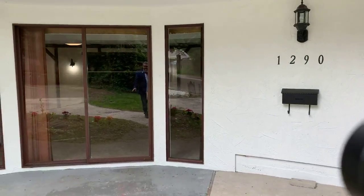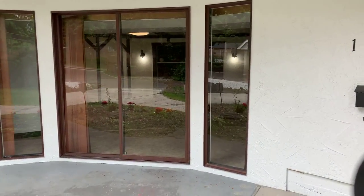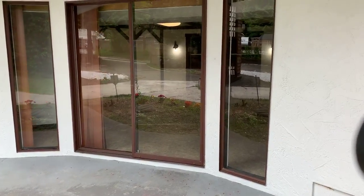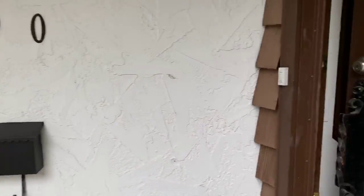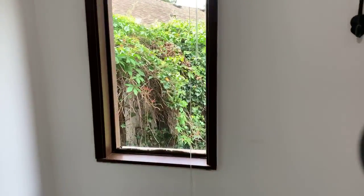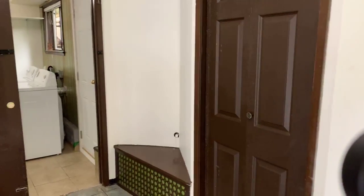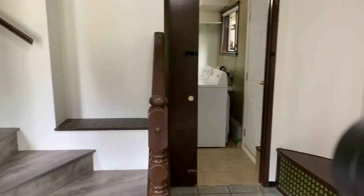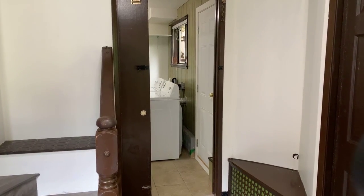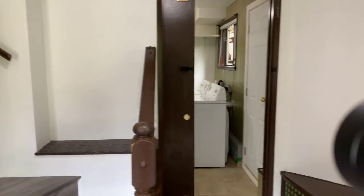Nice that this was a suite before. The kitchen currently isn't set up now, but this is ground level, so it's really popular for people to come and rent out ground level. Let's walk through the entranceway here, and I'll slip my shoes off. So you've got this entranceway. I'll slam that door closed. And that goes through to the laundry room and then into the downstairs or potential suite.